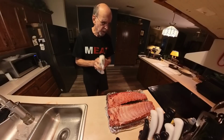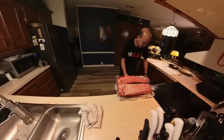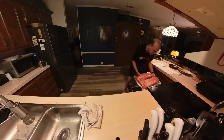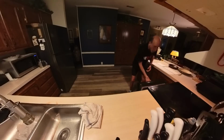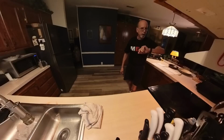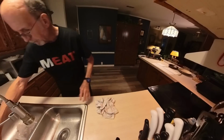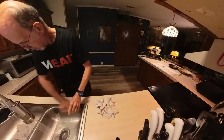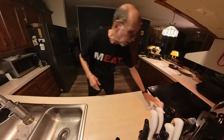And we're just going to put them on the center rack of this oven. And we're going to let that cook about 4 hours. Right now it's 10:15. So at 2:15 this afternoon, my ribs will be done.